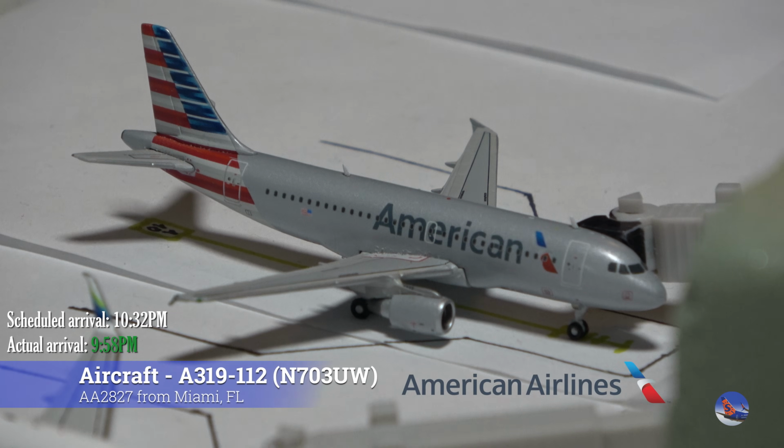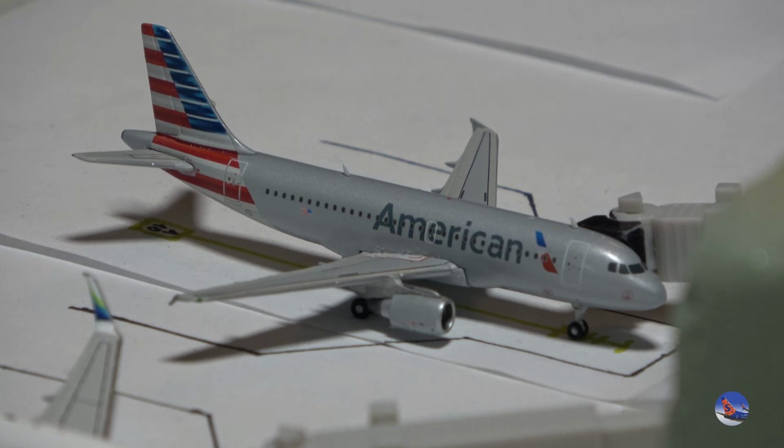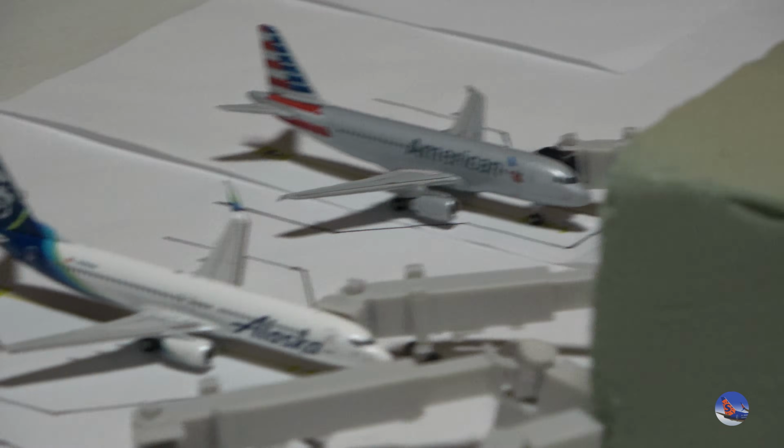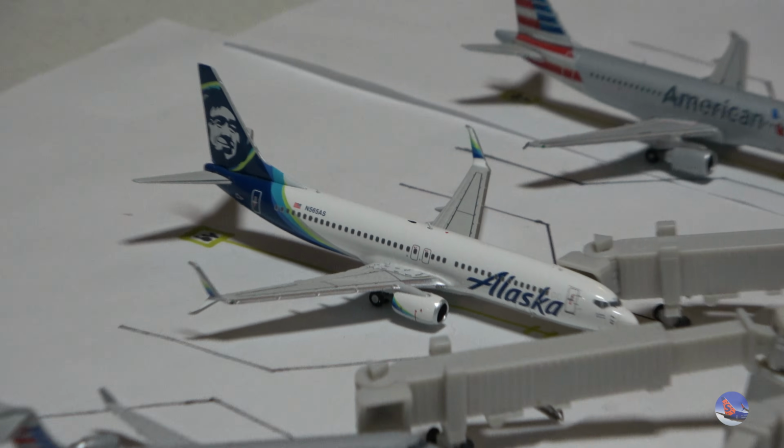And then our last aircraft at the A gates for today, this American A319 LUS aircraft came in from Miami as flight 2827. This arrived at 9:58 p.m., ahead of a scheduled 10:32 p.m. arrival. It's nice to see our Miami mainline continuing through the remainder of the very cold winter period. The day I'm recording this, it's actually well below zero, so that's no shocker, at least for the winter time here. So that's all the aircraft that we have at the A gates.